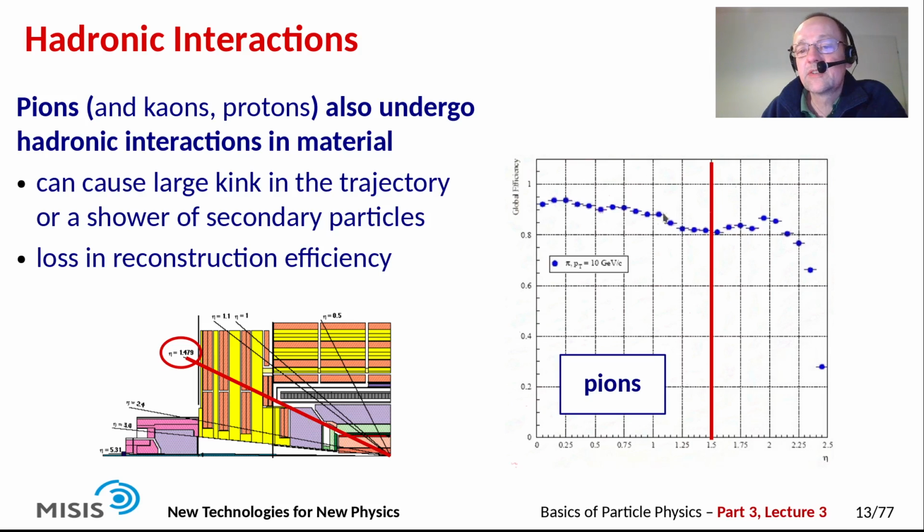So why is the reconstruction efficiency for pions lower overall, and why is it particularly low in this part of the detector? Now this is because pions, in contrast to muons, also do hadronic interactions in the detector material, and if they undergo a hadronic interaction, the trajectory can get a large kink, or we even get a shower of secondary particles, and we essentially lose the pion completely. And if this happens before the pion has left enough hits in our tracking detector for us to be able to reconstruct the trajectory, we lose efficiency.